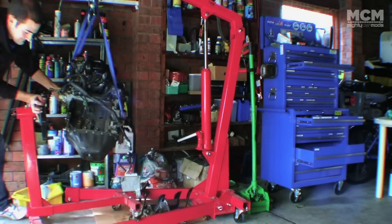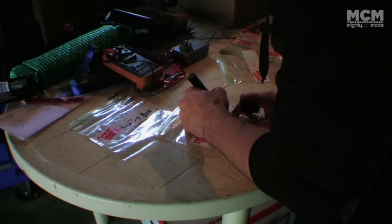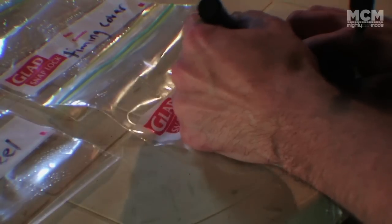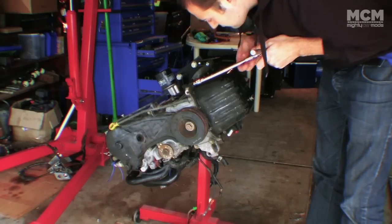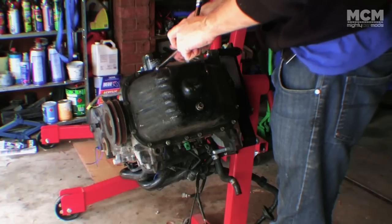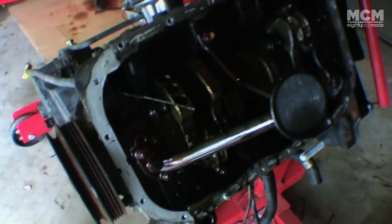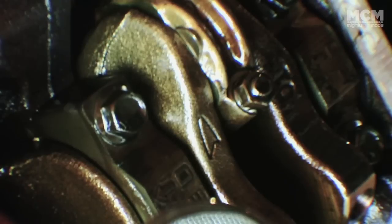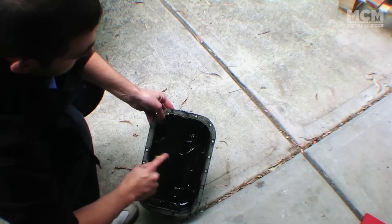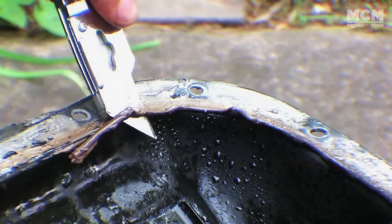The engine was not going to be back together for at least a few days, and by then we'd have easily forgotten where all the bolts go. A few marked plastic bags and we're sorted. Next, the sump had to be removed so we could install an oil return fitting from our turbo. The fitting has to be welded on, meaning all the grease and oil and sealant has to be removed.